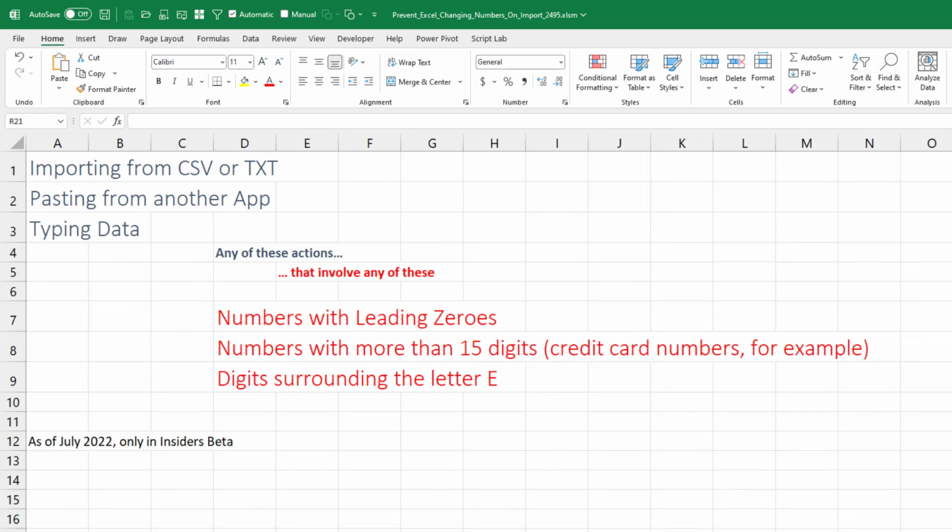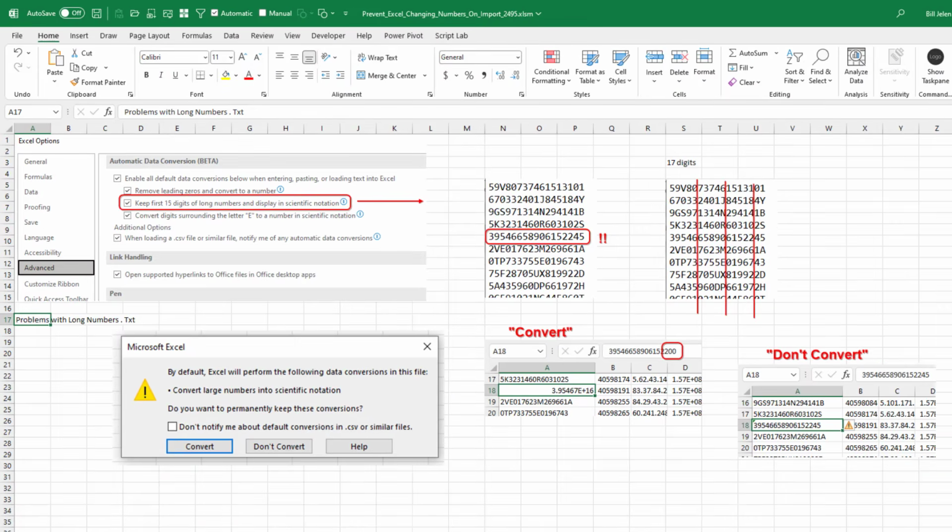So let's take a look at the three things that they have always been fixing. All right, first one, keep the first 15 digits of long numbers and display in scientific notation. So I have this transaction number here, 17 digits. I had to count 5, 10, 15, 17, almost always alphanumeric. But in a large data set that I recently imported, I happened to, just by random dumb luck, get one that had no alpha and it was all numeric.